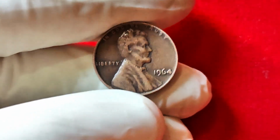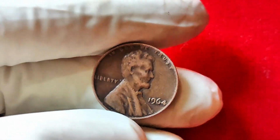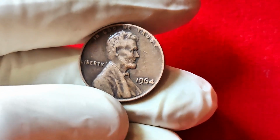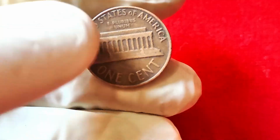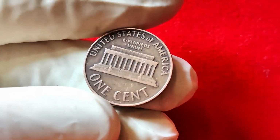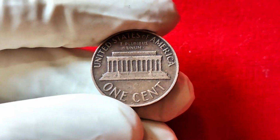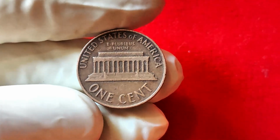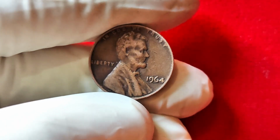You're rummaging through an old drawer and stumble upon a dusty jar of pennies. Could one of those coins be worth up to $5 million? Yes, you heard that right, $5 million. What if I told you that a single 1964 Lincoln penny without a mint mark might hold the key to transforming your life forever? Sounds crazy, right?